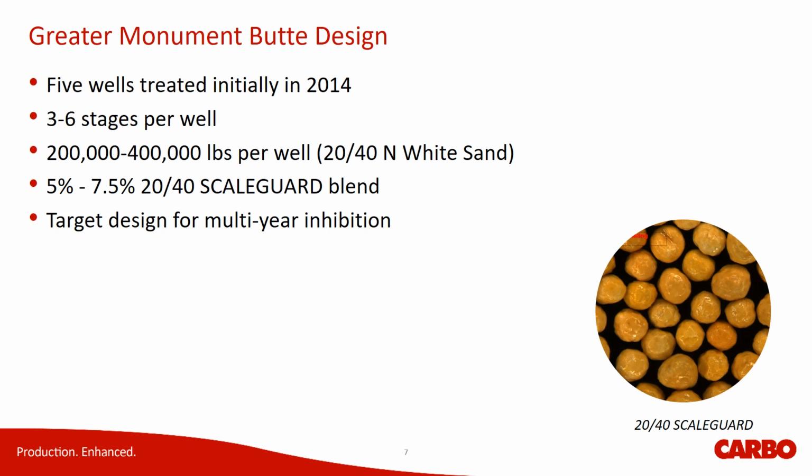So what I'm going to show you is the initial results of 5 wells. These wells were initially treated in 2014. Each of these vertical wells is 3 to 6 stages, anywhere from 200 to 400,000 pounds per well. The base product was a 2040 northern white sand, and then each one of the wells included anywhere from 5 to 7.5% of SCALEGUARD blend. So again, 5 to 7.5% of the 2040 northern white sand was substituted out, and in its place the SCALEGUARD was put in. And the target design here, the reason the volumes were chosen, was the target was for a multi-year scale inhibition program.